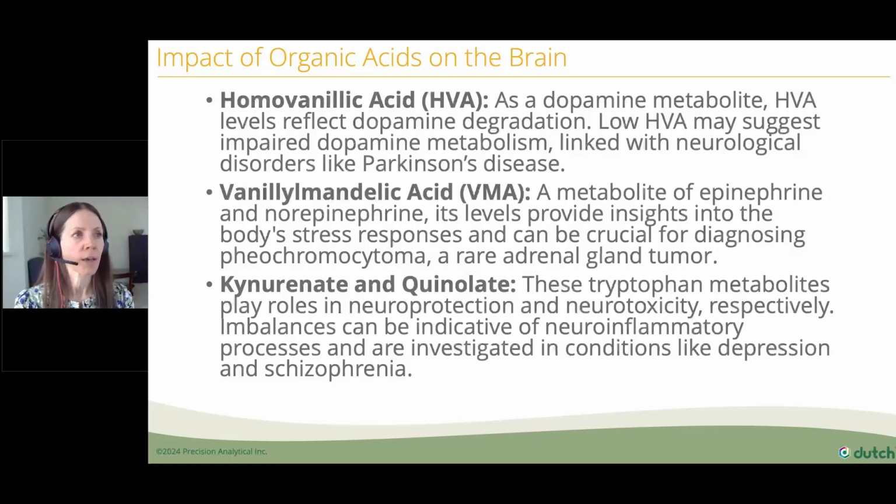VMA is a metabolite of epinephrine and norepinephrine. It provides insights into the body's stress responses and is really important for diagnosing really serious things like a pheochromocytoma. Again, more in the Western medicine realm, but always when we see a really high VMA on the Dutch test, that's something we want to keep in mind and take into consideration.